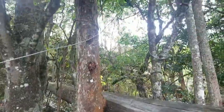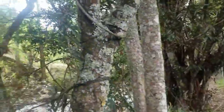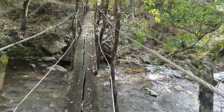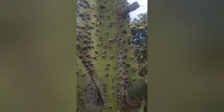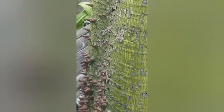This is the sketchy jungle bridge that I had mentioned. Basically, it is just a tree that has been bisected, and you have these sort of cables to hang on to. I actually don't know what this tree is called. If I can find out when I go home somehow, I'll try to look it up.